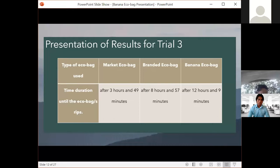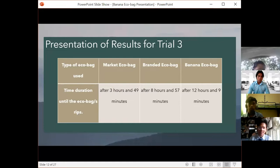In all of the treatments conducted to test the durability of the different eco bags, it is evident that the banana, Musa Acuminata and Balbisiana stem eco bag is less prone to damage among the different classifications of eco bag, which makes it the most durable and effective as an eco bag. And here are some documentations for trial 3.